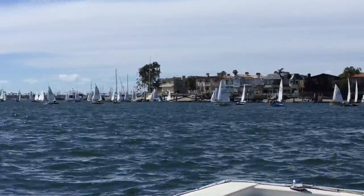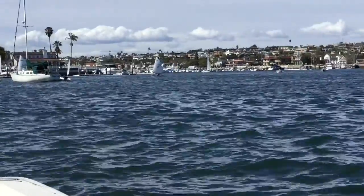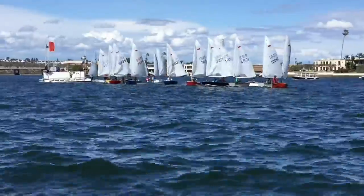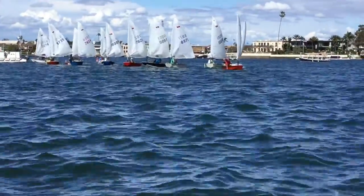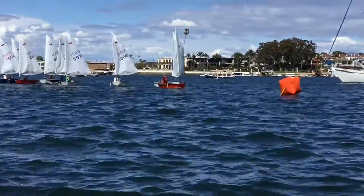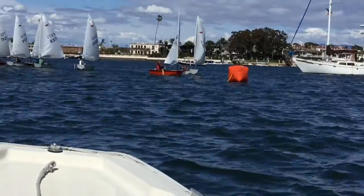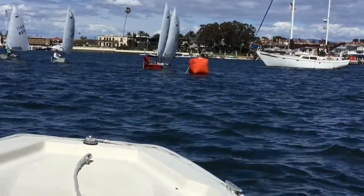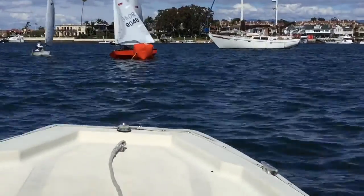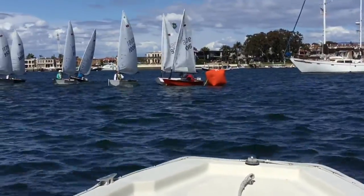Race 4 Saturday. Again, we got a big gap, so we don't have to worry about anybody. Look at this glassy water. So pretty light air. 20 seconds ago, Tommy decided to switch ends here and start down here a little bit more, which is fine. That's going to be hitting the buoy.